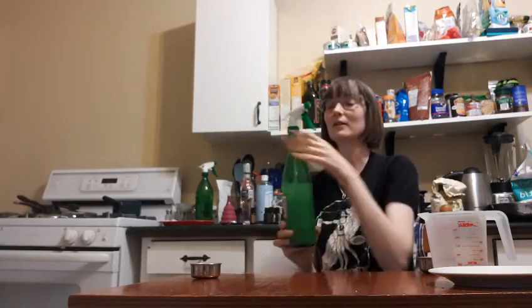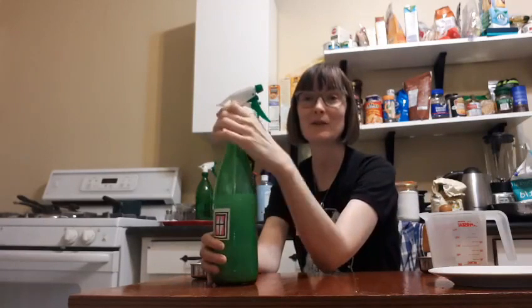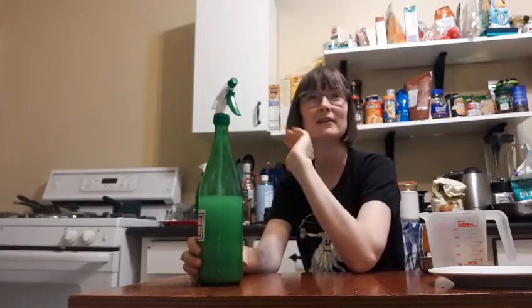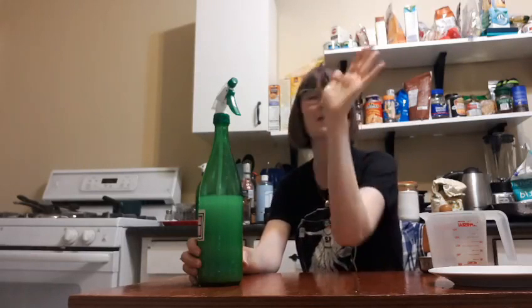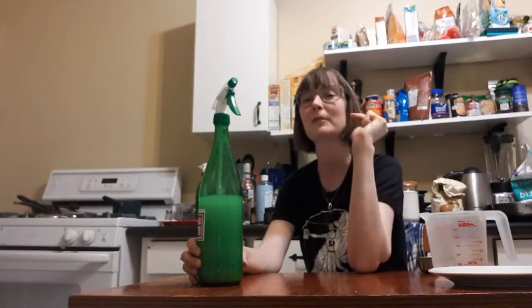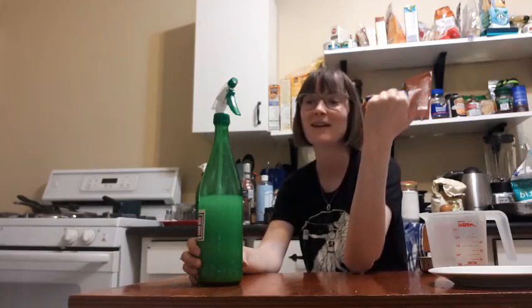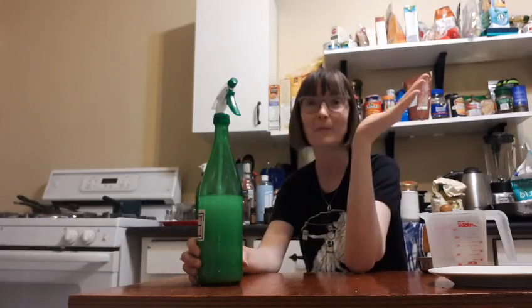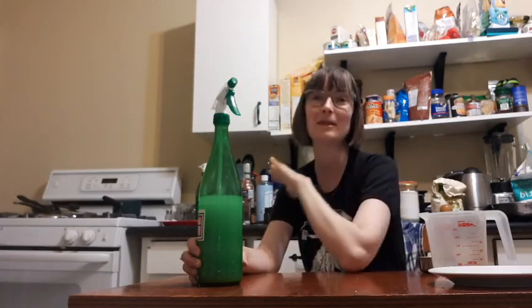So how this actually works and why it's so great at keeping your windows streak free is apparently glass has little teeny tiny imperfections in it. It kind of makes sense. It's not scientifically perfectly flat. And so when we're wiping away on our windows, the water will actually sit in those little imperfections, and that's what the streaks are. So what the starch does in the arrowroot is it actually fills up those little holes or divots in the glass, and so you're actually able to wipe it straight, which is great.